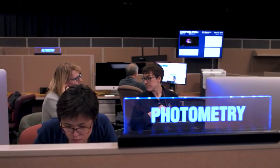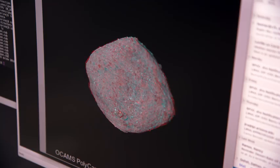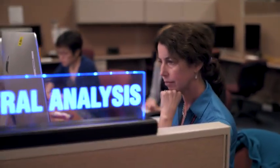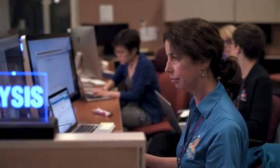As OSIRIS-REx approaches the asteroid, we've done a series of braking maneuvers called asteroid approach maneuvers to slow down the spacecraft so that we can get into orbit around the asteroid later this year. We're also taking lots of images of Bennu to understand its rotation, look for natural satellites, and potential dust plumes. This is an extremely exciting time on OSIRIS-REx as we're just poised at arrival at Bennu.